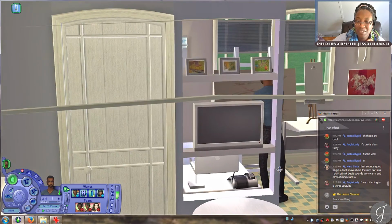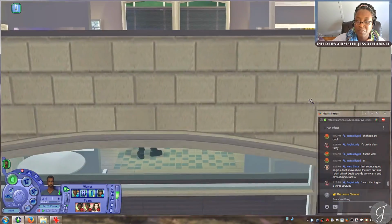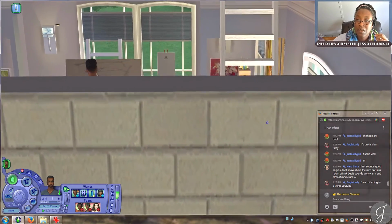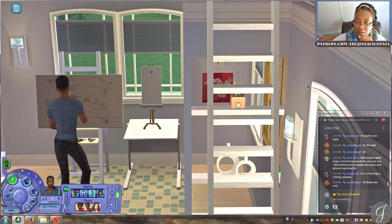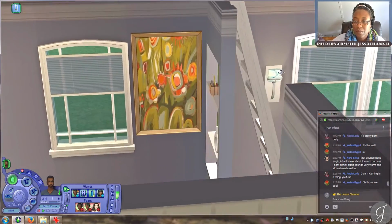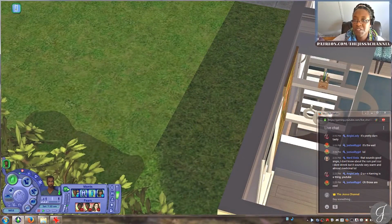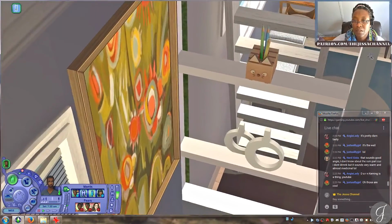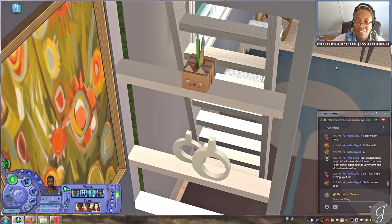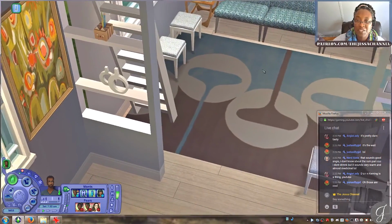I'm really trying to keep chat up because it allows me to respond to you a lot quicker than having to look down all the time. My tablet is running over here, letting me keep an eye on the stream. But these walls, and here is this wall from this side. If you'd like to know where I got them from, just let me know in chat. These are his colored pencil collection. He's got some lovely art, which kind of matches the rug here.